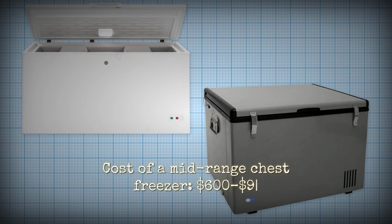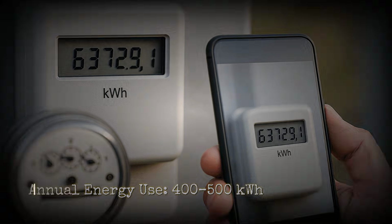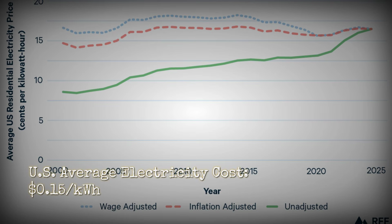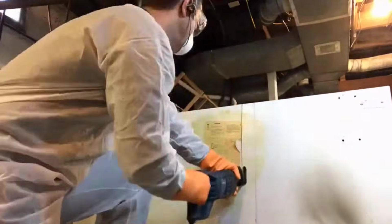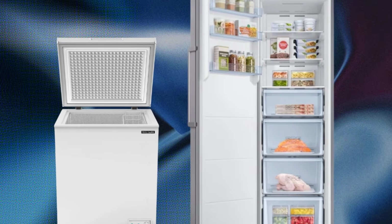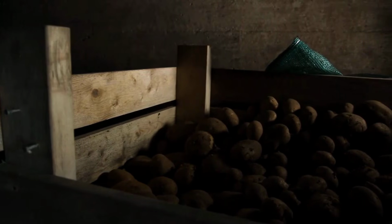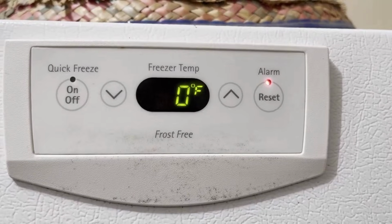A mid-range chest freezer costs $600 to $900. It uses between 400 and 500 kilowatt hours of electricity per year. At the current national average electricity rate of 15 cents per kilowatt hour, that is $60 to $75 per year in electricity. It will need replacement in 10 to 15 years. Over a 50-year horizon, accounting for 2 to 3 replacement cycles and ongoing electricity costs, a chest freezer costs between $5,000 and $9,000. The root cellar costs nothing after construction. The freezer costs money every single month forever, and fails completely when the power goes out.